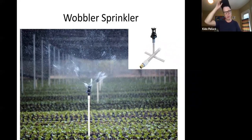And another kind of cool thing about them is you can just order the head if you want and get PVC. And so you can make your own stands. So you could make them taller or shorter based on your needs and the crops that you're trying to grow or how you're trying to use it in your specific situation. So wobblers are a plus.